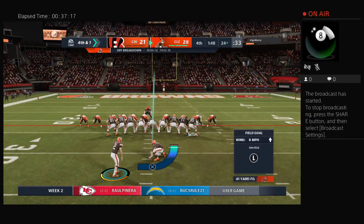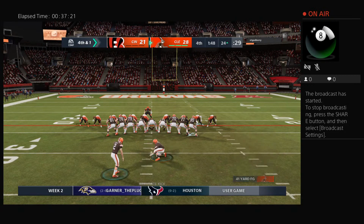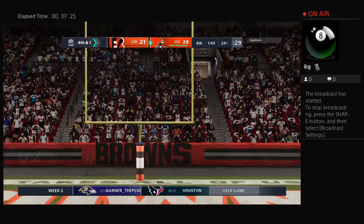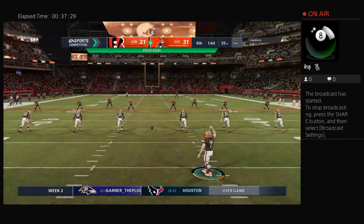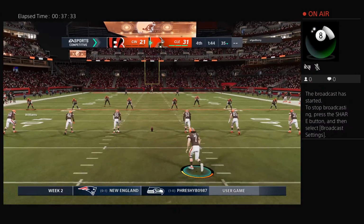So on 4th down, out trots the kicker in a big spot here. This to make it a 2-score game. And Parkey's kick is good, and that will push the lead up to double digits now at 10. A big one there. That gives them a little cushion and makes it a 2-score game.